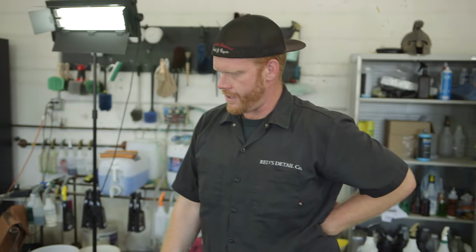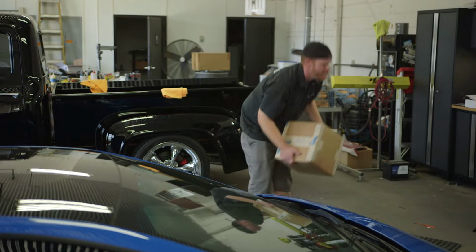I've washed a couple cars with this stuff before, and it'll kill oils and residues and stuff on the vehicle.